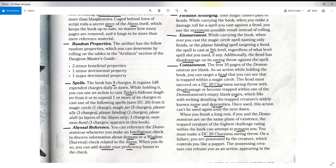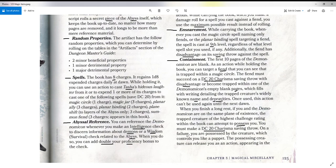Once used, this action can't be used again until the next dawn. When you finish a long rest, if you and the Demonomicon are on the same plane of existence, the trapped creature of the highest challenge rating within the book can attempt to possess you. So here's the downfall of this book here. You must make a DC 20 Charisma saving throw. On a failure, you are possessed by the creature, which controls you like a puppet.